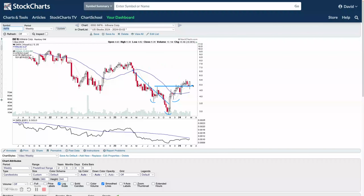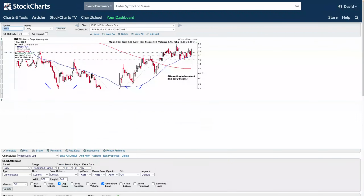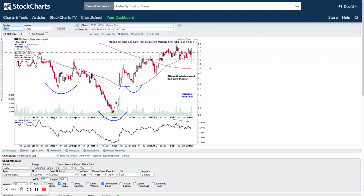So it's already through some of that time-based resistance, but still going to be in that zone a little bit at the moment potentially. Yeah, still underneath at the moment, so not quite clear yet. So it needs to push on a little bit further into the 5.5, 6 area in order to start clearing some of that older resistance. But at the moment you can see it trying to fight through that currently with a new attempt to move into early stage 2, and we've got earnings coming up on this one on the 6th.